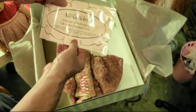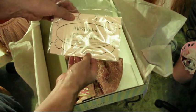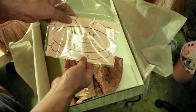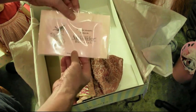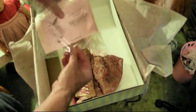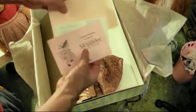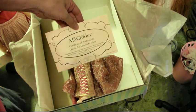Madame Alexander Certificate of Authenticity, Life in the Limelight. She's numbered 162 out of 200. So boy, was I lucky. She was a 200 limit, and this is 162. And here's more information about being a member of the Madame Alexander Club, which you can probably still do today. Now we'll get her out.